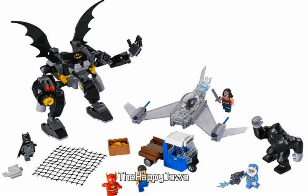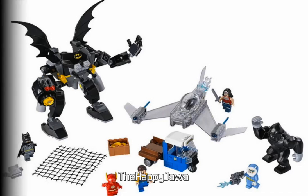But the printing looks nice. As you can see on the second picture, the printing isn't actually finished, and there's a lot of unfinished printing on these back pictures, which is unusual because Lego usually like to finish before they release it. But oh well, that's it for Gorilla Grodd Goes Bananas. I think I'll have to buy this one just for the minifigures. Darn you, Lego, you know our weaknesses.